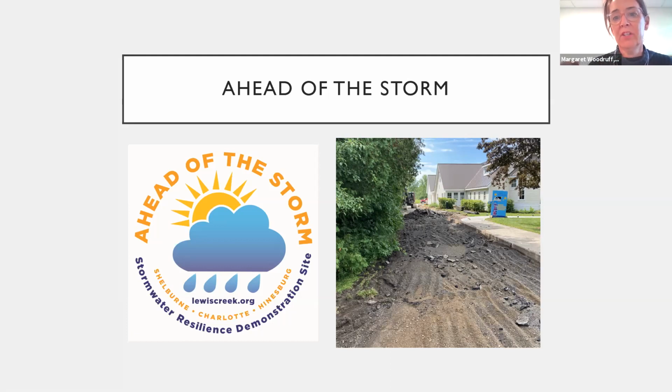So the photo you see here is the old driveway. So before our addition was put on, this is how you would enter the library. In order to comply with the Ahead of the Storm design, and also to offset the stormwater runoff of our new addition, it was decided that we would put in this rain garden.